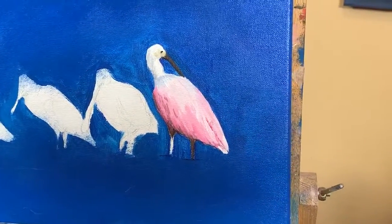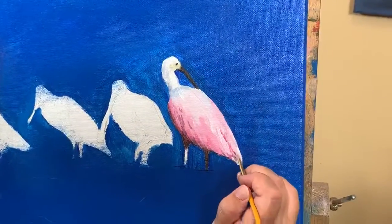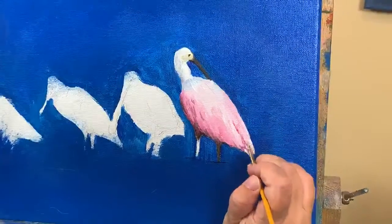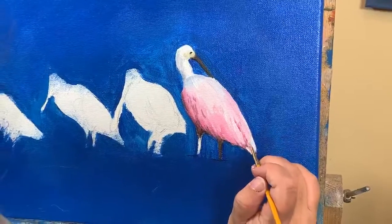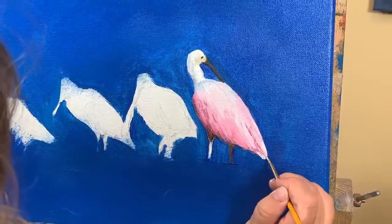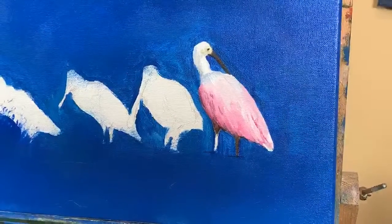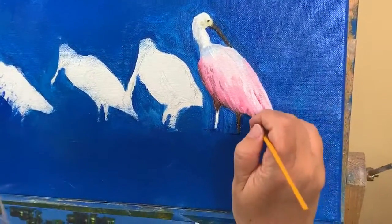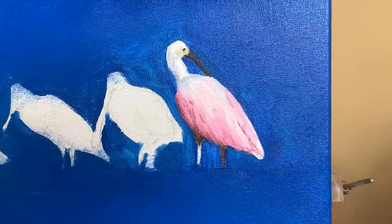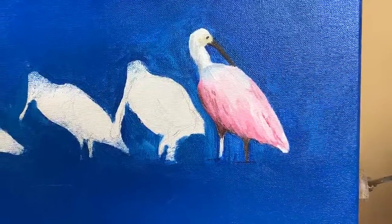Let's get a little bit of white over here. And a little bit of pink. A little bit of darker pink. Whoops, too much. Lighten that up a little bit.